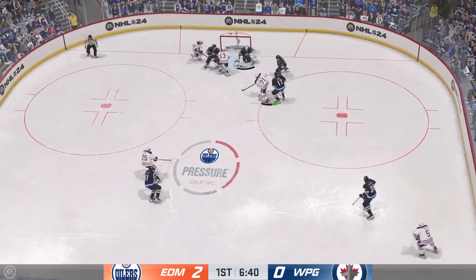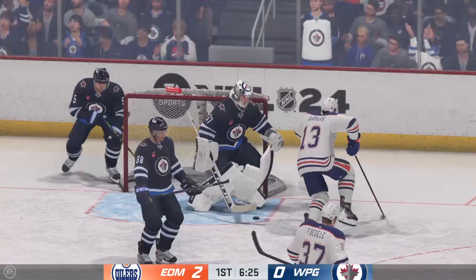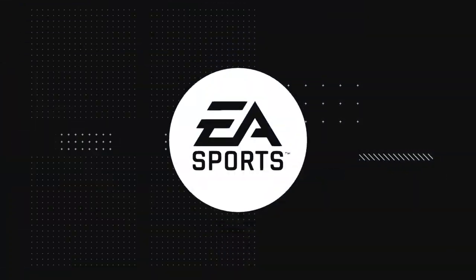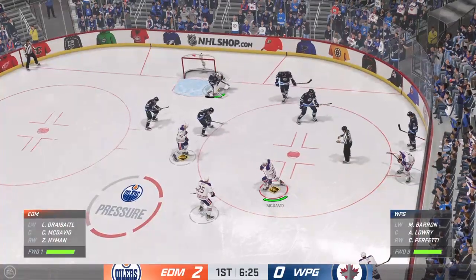Edmonton's on the attack. And there's the save on the play. Goaltender covers up. We got a stoppage in play. Bouchard's playing with such confidence right now, and he's got this point streak going. And when that's happening for you, you're having a ton of fun putting up the points.